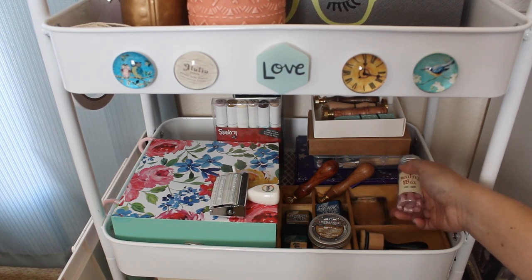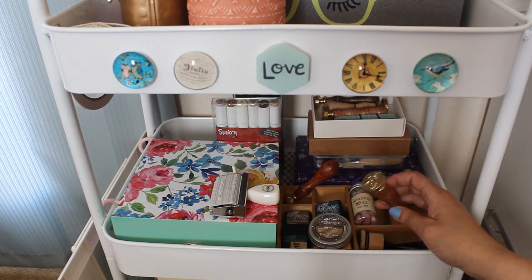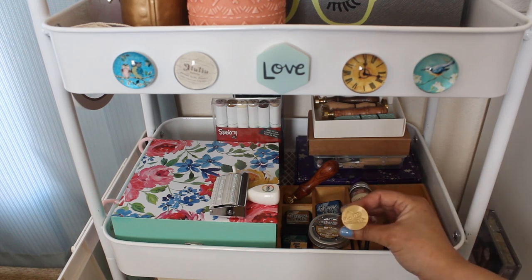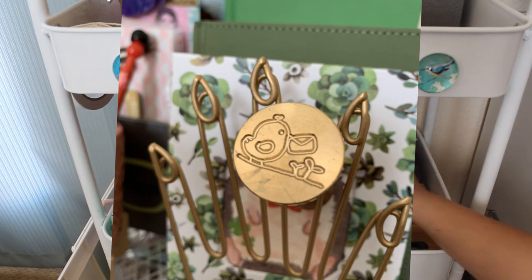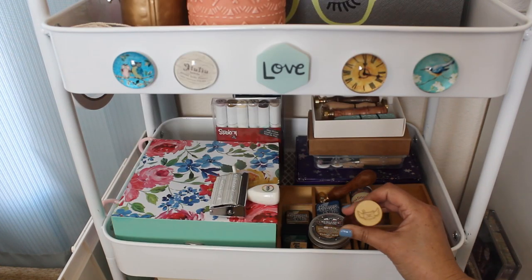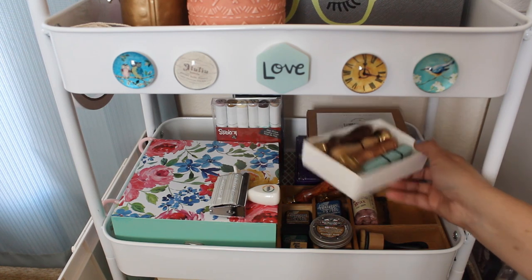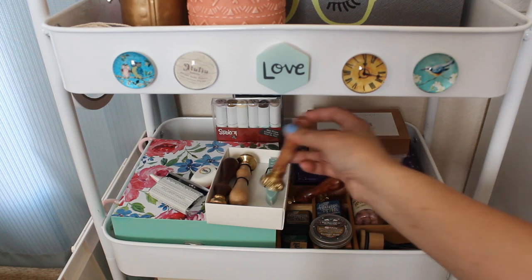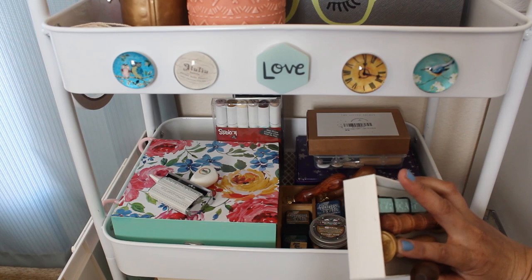And I have this acrylic block for my stamps. I have a couple of my favorite wax seals here, and this one here shows a little birdie holding a letter. And then the other one simply has a letter with wings. Super cute. Now behind that we have more of these wax seal stamps, one with the Tree of Life, and then one with a heart. Forget now what the other one is.